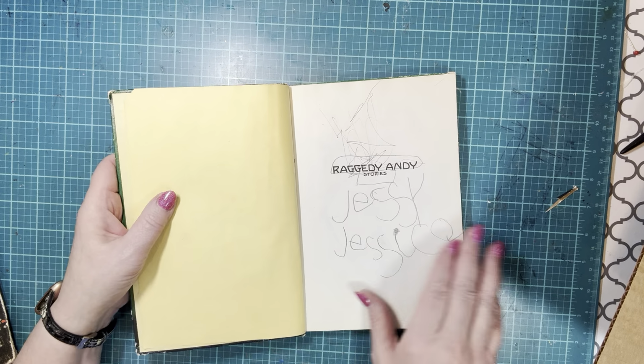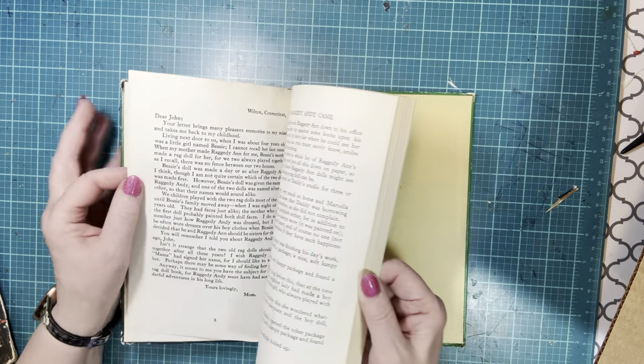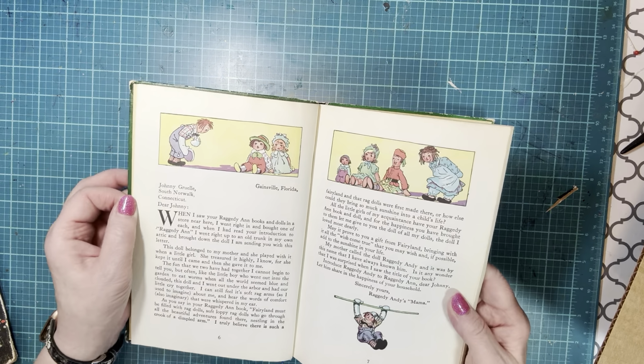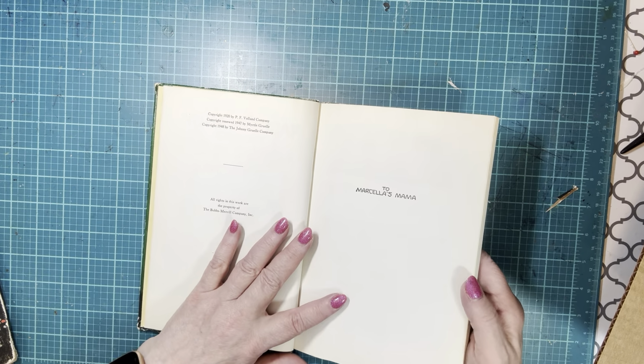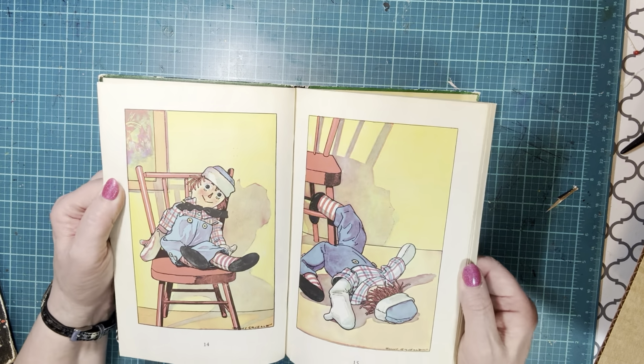This was a loved book, 1960. But the copyright is 1920. These are old stories.